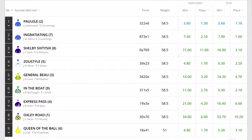Race 6 is the Group 2 Scalacci Stakes over the 1100 metres. We're starting to get into the big races now, and the favourite is headed off by Paulele for J-Mac for Godolphin at $2.60. It's going to be a cracking chance on Saturday. Next in line, we've got Zoo Style and Queen of the Ball, both at $4.80. Then out to Ingratiating at $7.50.